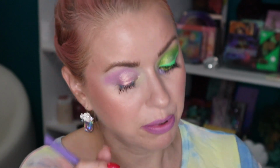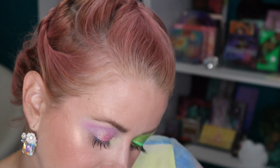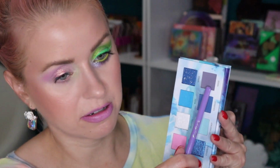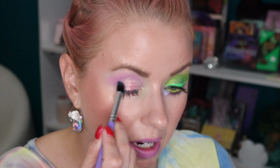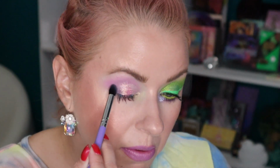And then this shade I put out here, which was Heavenly Treats, I kind of lost that one there. I'm gonna go back into the palette. I'm gonna try adding this shade. Add a little bit of that out here. I don't know if I'll be able to.